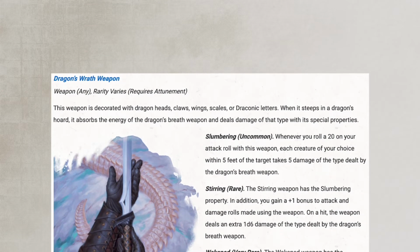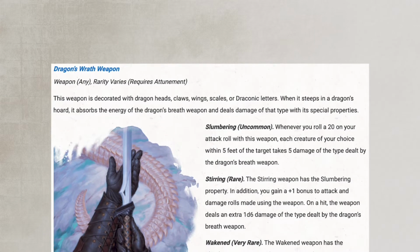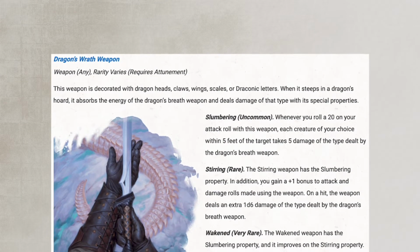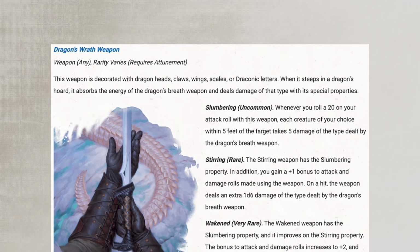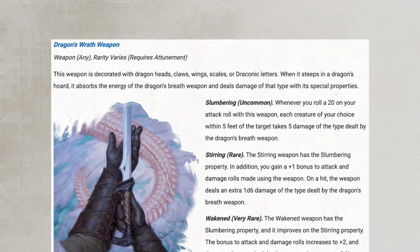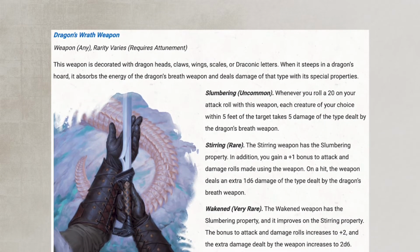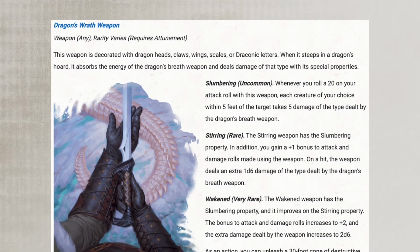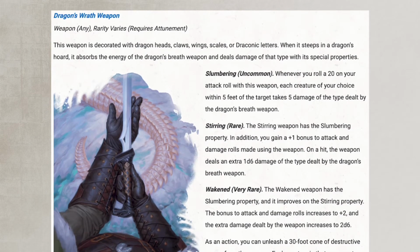So the Slumbering level, the base level, we have whenever you roll a 20 on your attack roll with this weapon, each creature of your choice within 5 feet of the target takes 5 damage of the type dealt by the dragon's breath weapon. So it's pretty cool. Just a little effect that happens when you roll a 20. Nice little bonus. And it's a base level. Stirring. So next level up, the weapon has the Soaring property. So still got the previous power. In addition, it gains a +1 bonus to attack and damage rolls made using the weapon.